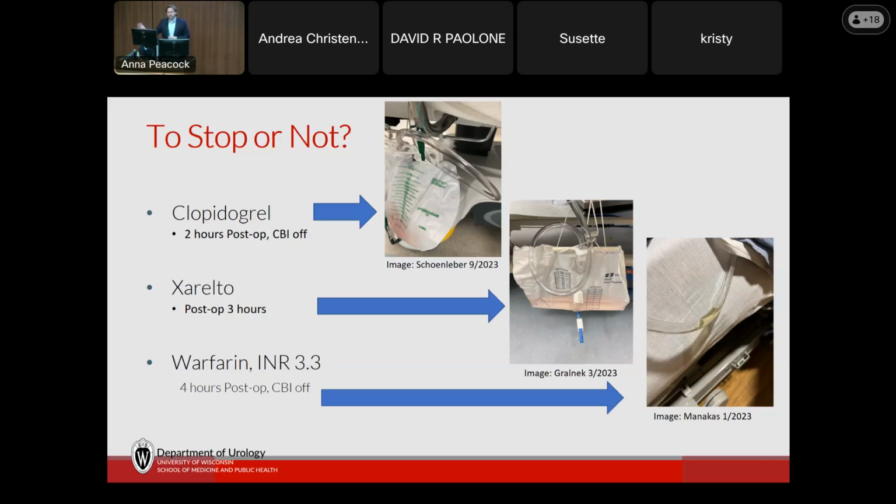And this is not an abstract concept. This happened all the time in patients who we'd have on warfarin. You'd have the BPH surgery, their INR would be all over the place afterwards. We just keep them on it. And this is what it looks like.